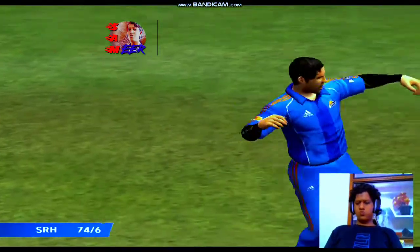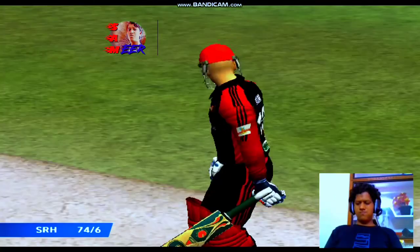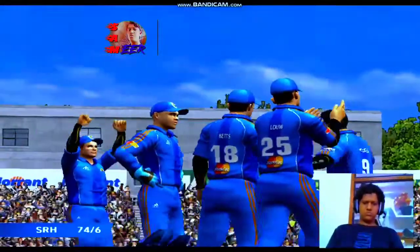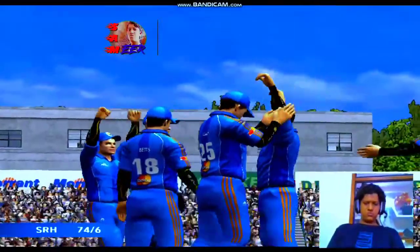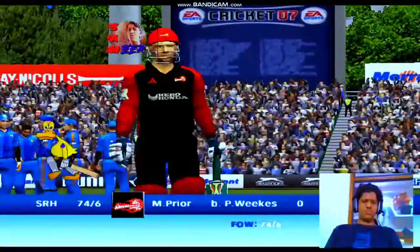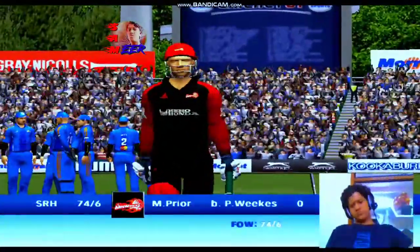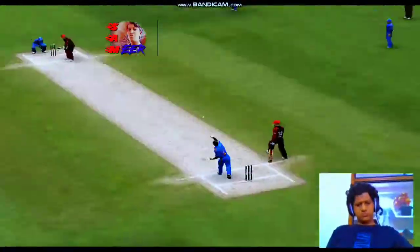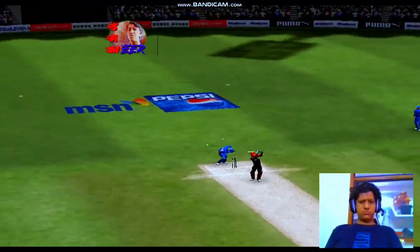I don't know whether he just lost the line of the ball or something, but I mean, it's gone through bat and pad and done him easily. Weeks gets his 2nd wicket. Pryor goes for a duck. It is a long old walk back when you've made a duck. Quack, quack. Let's see the action replay of that.